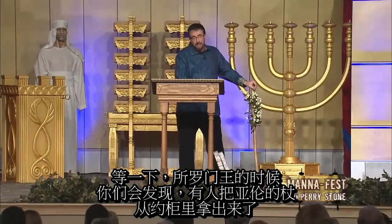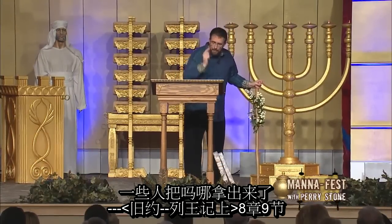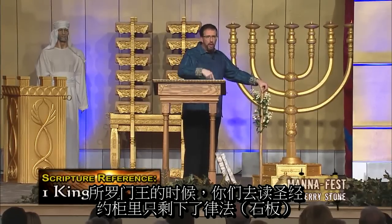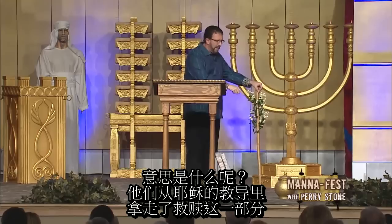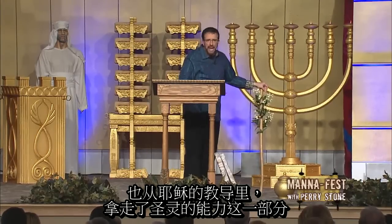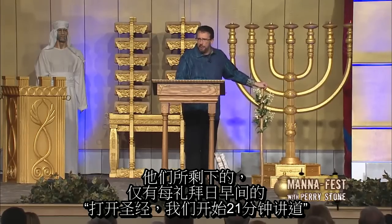In Solomon's time, you'll find out that somebody took the rod out and somebody took the manna out. And in Solomon's time, if you'll read your Bible, the only thing that was in the ark was the law. What does it mean? It means they took the salvation out of the teaching of Jesus and they took the power of the Holy Ghost out of the teaching of Jesus, and all they've got now is just open up your Bible for a 21-minute sermon on Sunday.